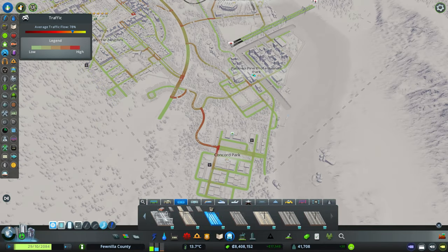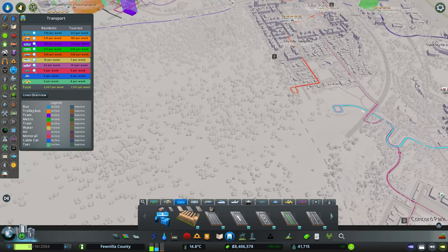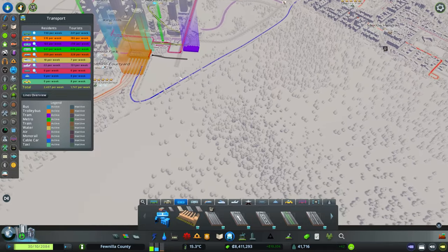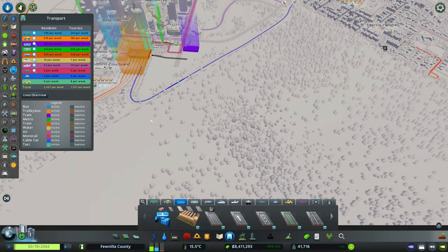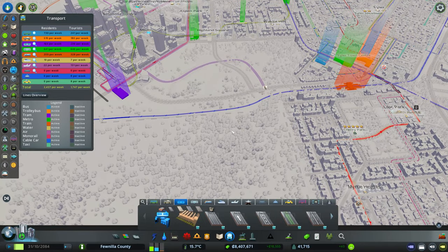So let's go back into our transport menu view. The light blue line that Overcharged Egg put in with the Palavan Pine Professionals Park down here is going to flow up and actually meet this line. That's the long-term ambition once we've unlocked this tile here. And then I'm thinking we'll probably have more tram lines coming out into this area. So this will be quite a tram-heavy, tram-served area, shall we say.